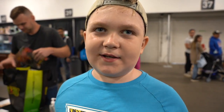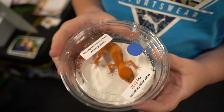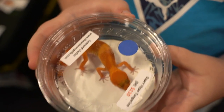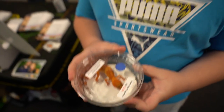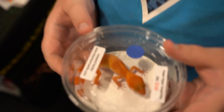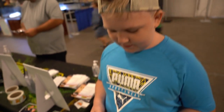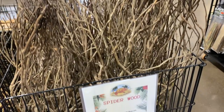Hi, my name is Michael, and I'm here with my little leopard gecko. Ooh, very nice, buddy. Beautiful. Do you have an idea for a name yet or not yet? Not really. Yeah, you got time. Not yet. You got time to decide. Thank you for showing me. That is a very beautiful gecko. Yeah. Awesome, buddy. Well, enjoy.